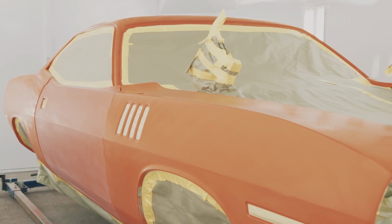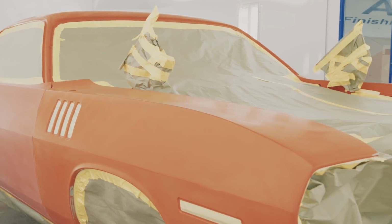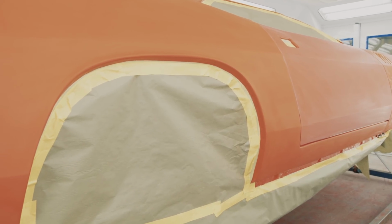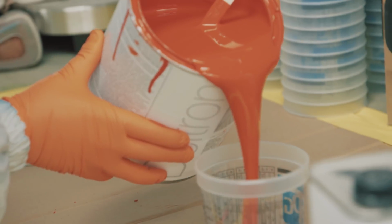I got the Cuda in the booth right now. It's all masked up, it looks good. I'm very excited to paint this car. I mean, this is the one that started the show, so being the one that paints it, when everybody sees the car, they'll be able to associate the fact that Will Scott painted it.